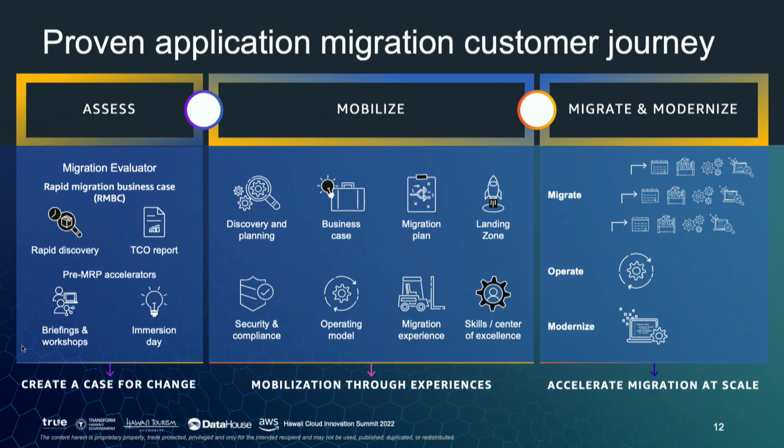And once you gain all this experience, you actually go ahead and migrate and then modernize. Again, considering the application portfolio, you will do this in multiple waves. So you migrate and modernize at scale. At the same time, you eventually develop your operating model. And I'll talk a little bit more on that as well.